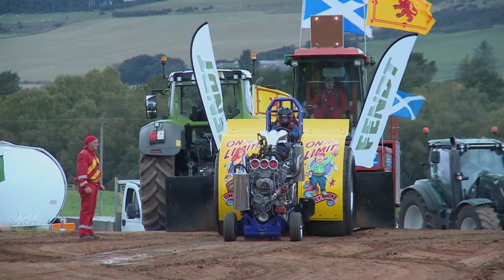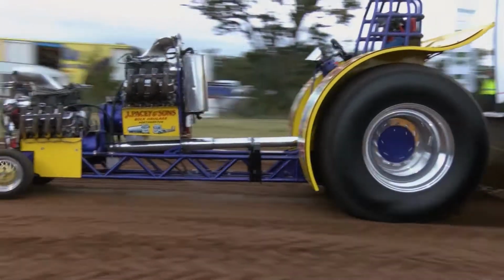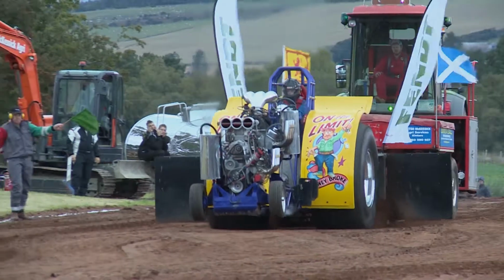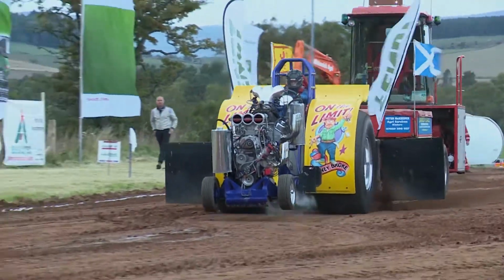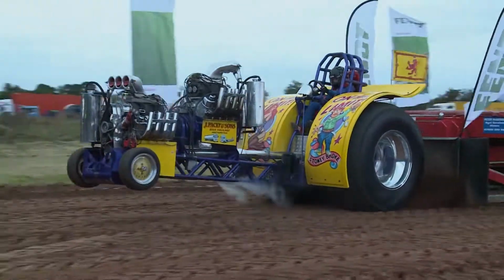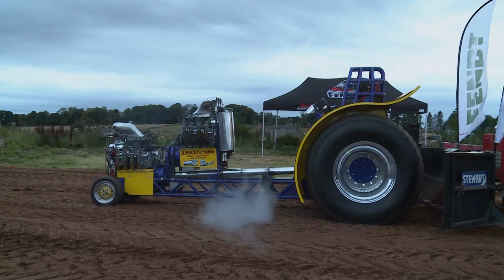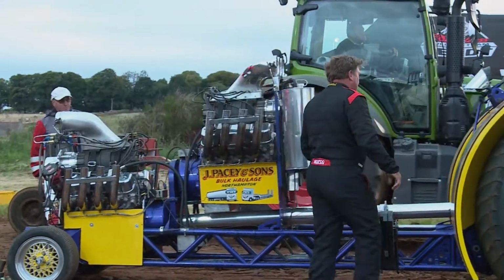Final adjustments to the safety harness. She's all set, the tractor's all set, and here comes that wheel speed. And there goes the power. Woohoo! Will it be a full pull? Oh, just short, 89.04 metres.